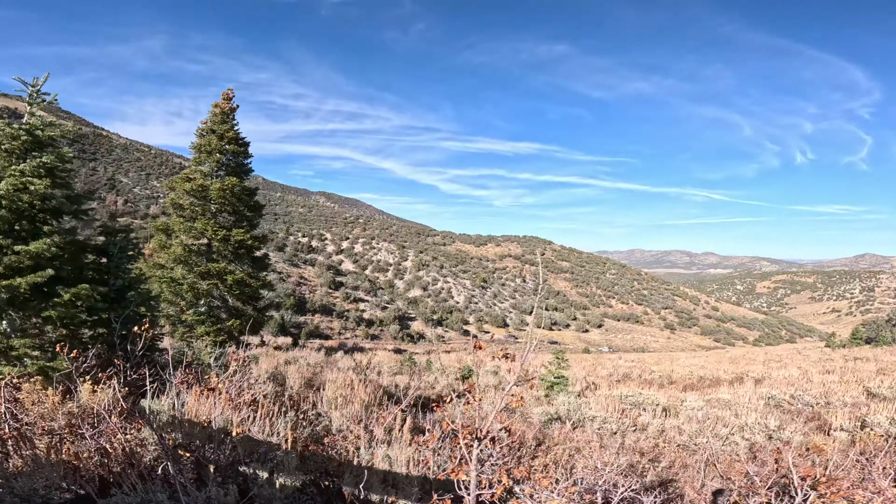Another big structure right over there. Oh wow, there's a tank under here. There's a hole. Oh wow. Be careful, this is a false floor. Wow. Workbench area?